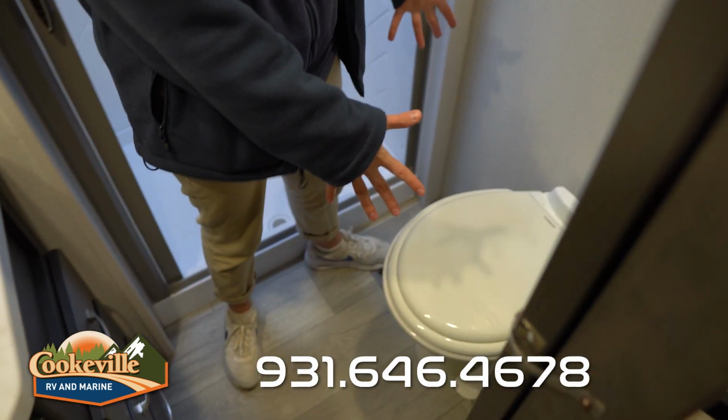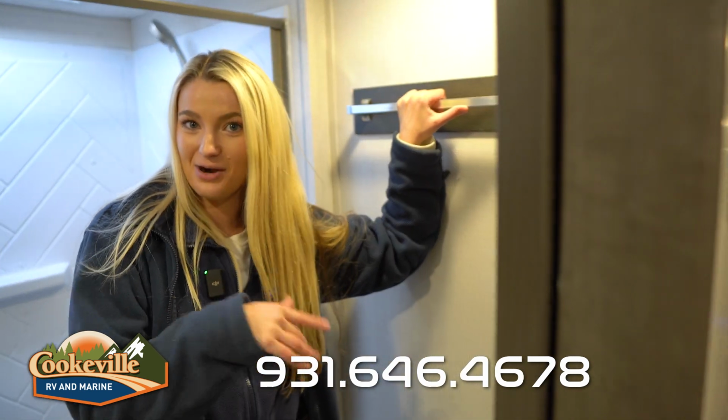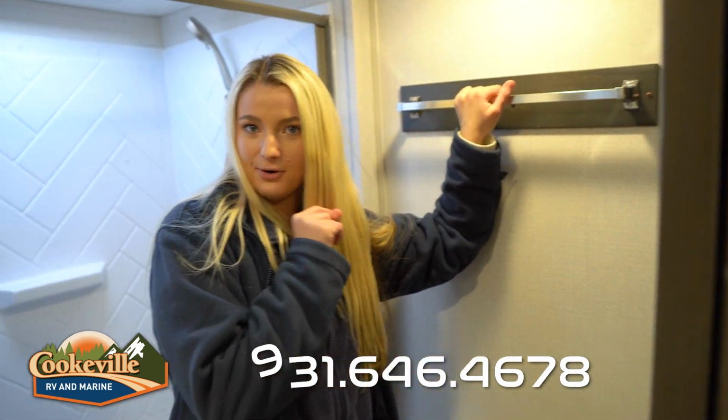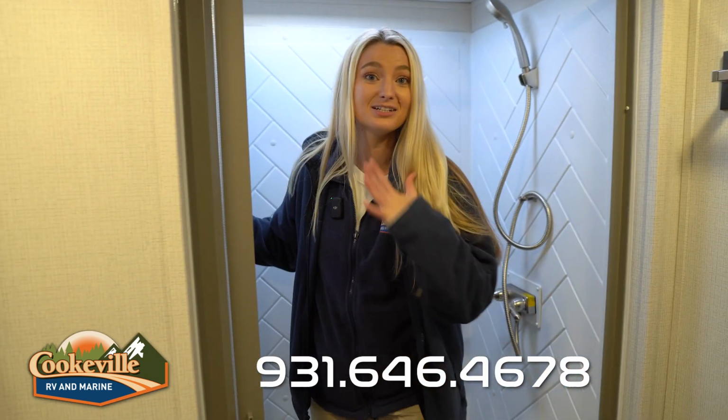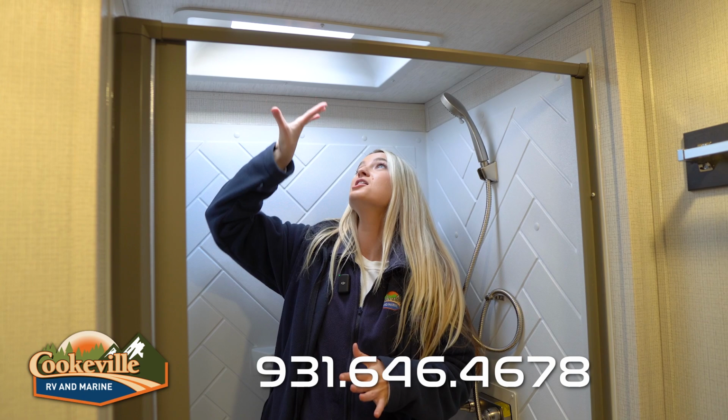On the other side, we have our step to flush toilet, and above that, they have given you a hanging rack to hang up your towel on when you get out of the shower. Speaking of the shower, it is right behind me. We have a skylight in here. I can actually see the sky so perfectly.